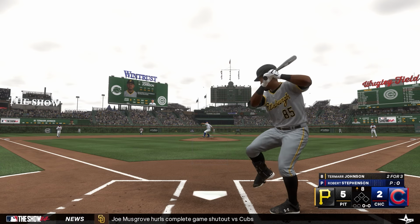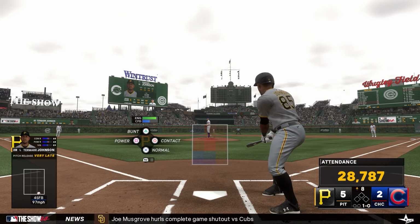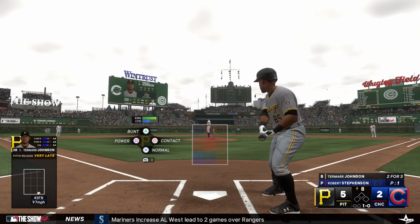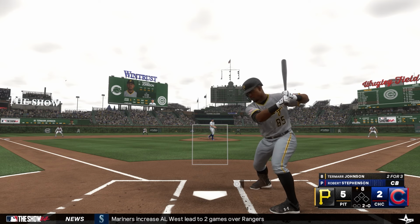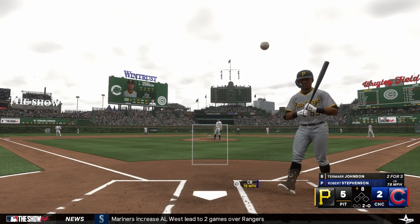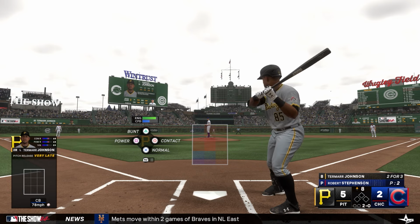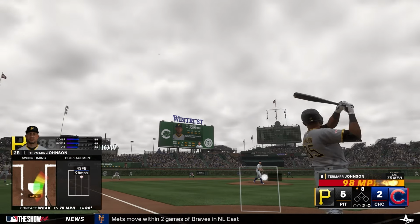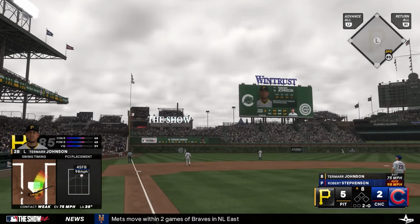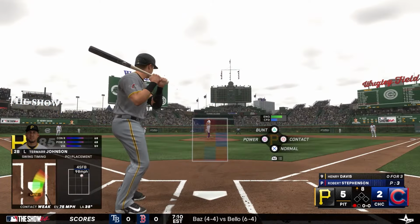Shamar Johnson up to bat here in the 8th inning. Ball. Wow, what a zone here. 2 for 3 today. 2-0. Finally seeing that average climb a little bit for Johnson. It's up to .224. Only 17 RBIs. That's a floater to left field. 1 away. That brings up Henry Davis, 0 for 3 today.